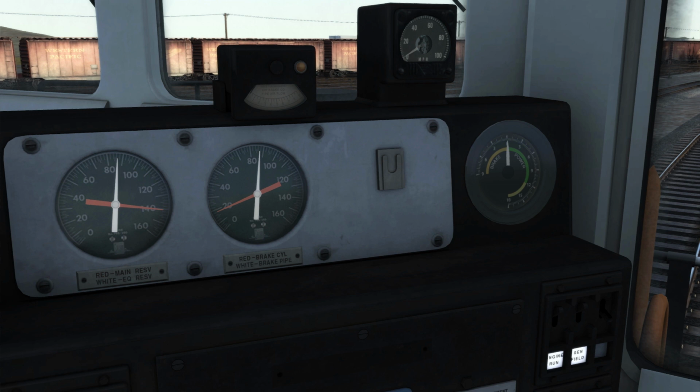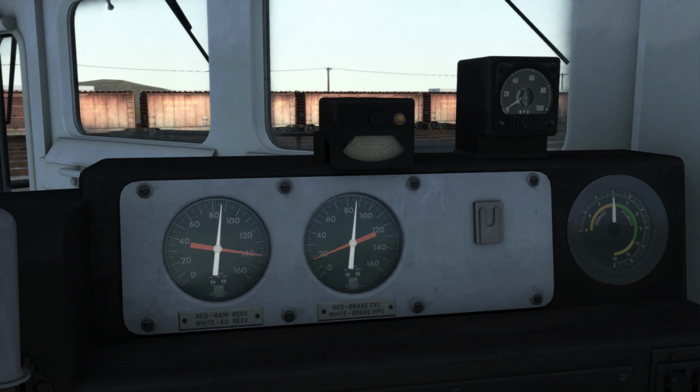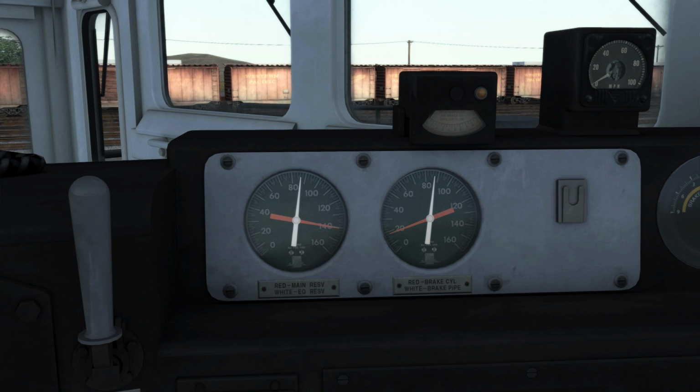At the top of the screen there we've got the speedometer measured in miles per hour, and now in front of us here we have the brake gauges. And the gauge that I'm actually interested in is the red needle on the gauge on the right, which is the brake cylinder pressure gauge.